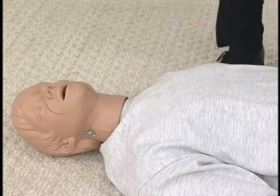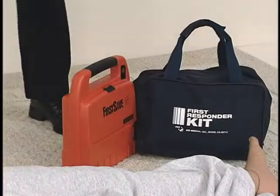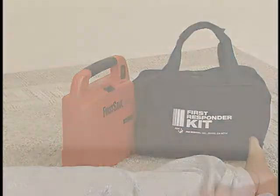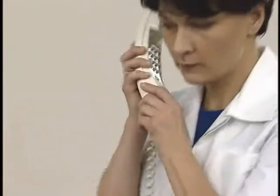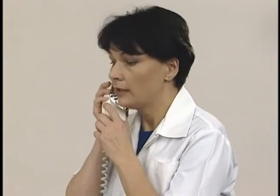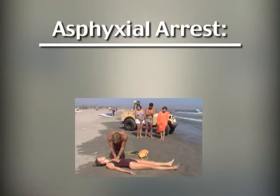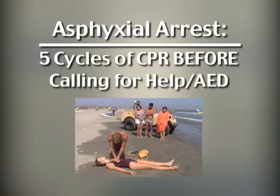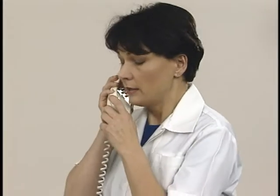After establishing that the person is unresponsive, you should call for help and get the AED before beginning CPR. Calling the emergency response team will get advanced medical care to the person as soon as possible. However, if the unresponsive person of any age is a likely victim of asphyxial arrest, such as drowning, you should deliver 5 cycles of CPR before leaving the victim to call for help and get an AED. After calling for help, begin CPR.